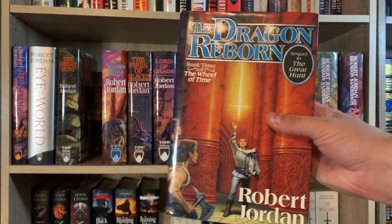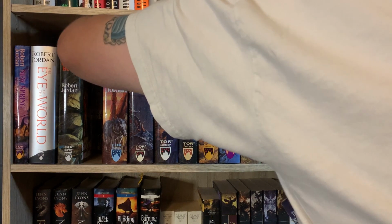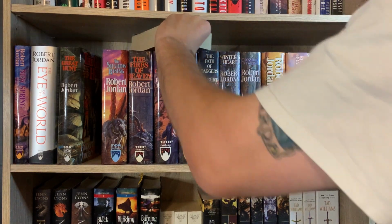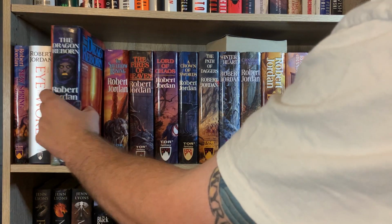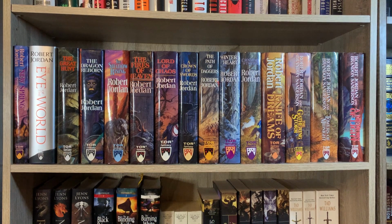That's why this is so forward, because there are paperback copies behind them. And when I do my reread this year, I'm going to be reading these paperback copies just because they're a little bit lighter and easier to manage. But yeah, I have multiple copies of the Wheel of Time in hard and paperback. Kind of proves my love for this series.